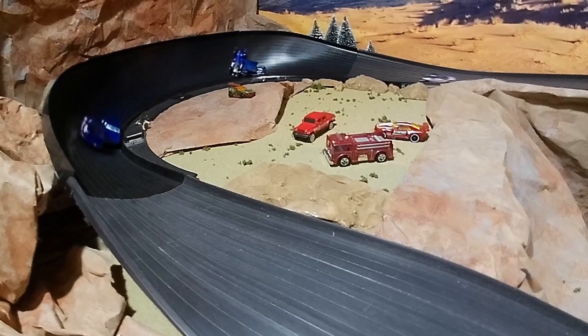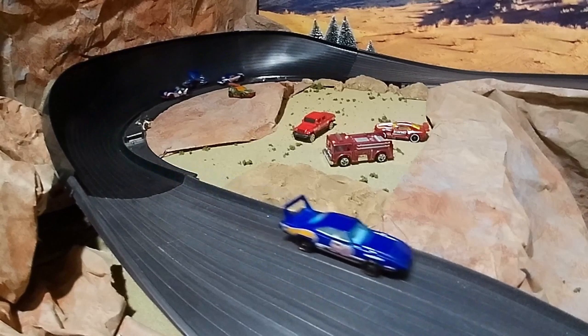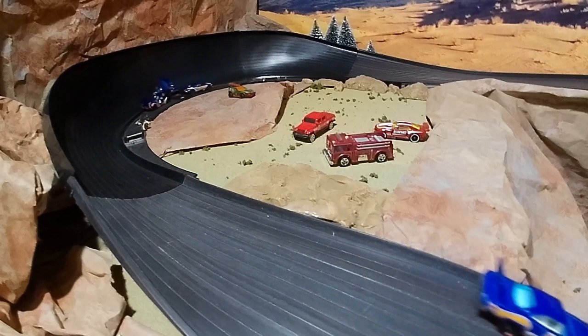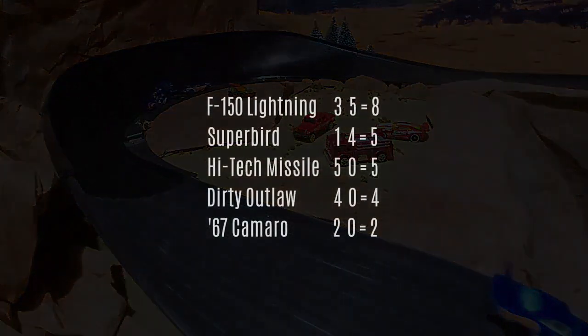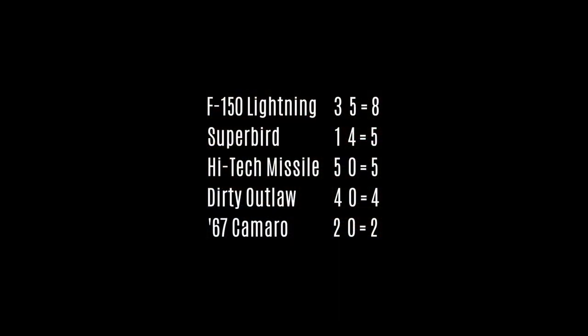Great driving by those front 2 cars. Unfortunately, the back 3 get hung up on that hairpin and they get a DNF for this race. The F-150's on top with 8 points. The Superbird and High-Tech Missile tied for second. And the Dirty Outlaw and 67 Camaro bring up the rear.